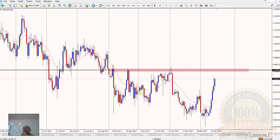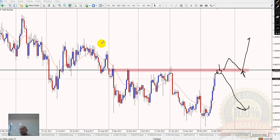But if at all it breaks, what you can expect is a pin bar, something like this, a rejection. Or if at all it breaks higher, at retest, this area will be defended as a buyer. You can bring the price higher to the next resistance area.